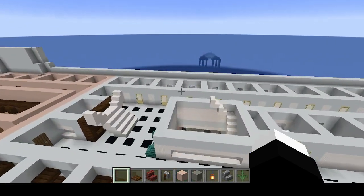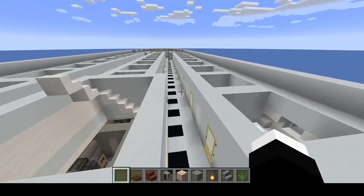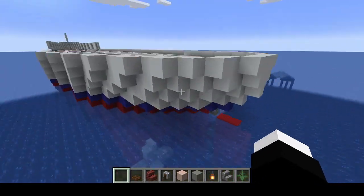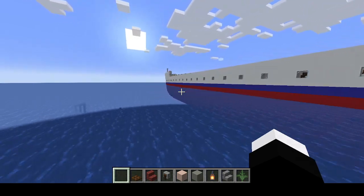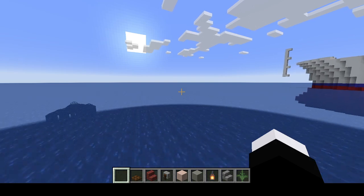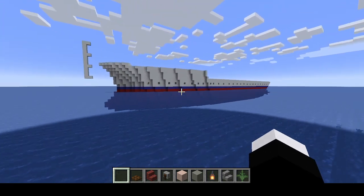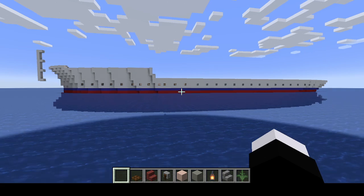I'm excited to see what the final product is actually going to look like. And then of course, we're going to have the much larger liner next to this ship. So yeah, here it is in all of its unfinished glory.